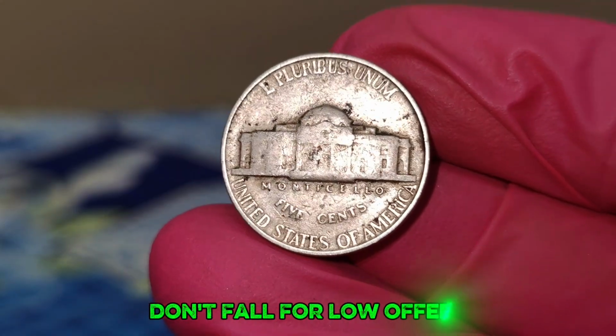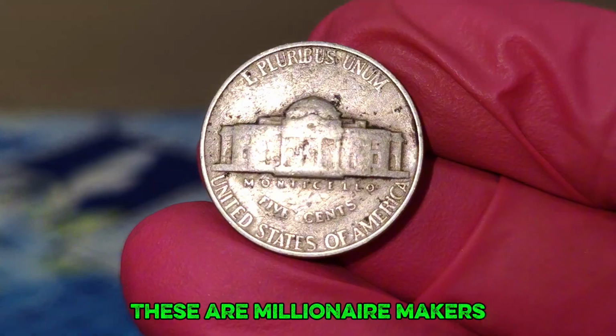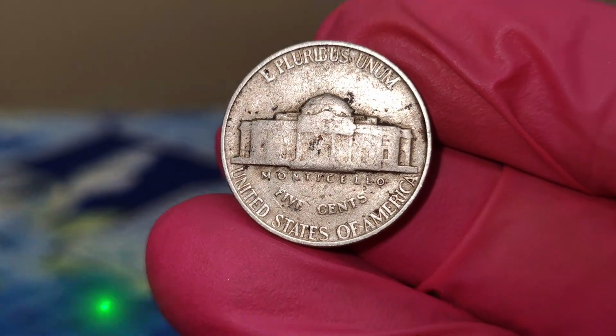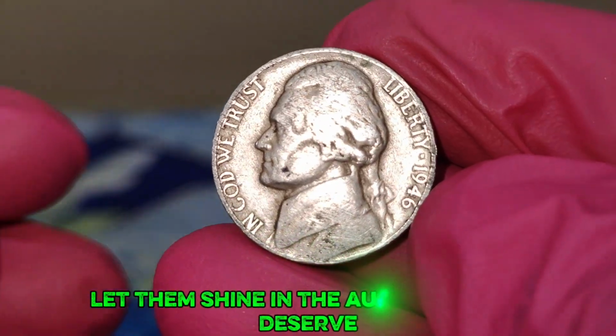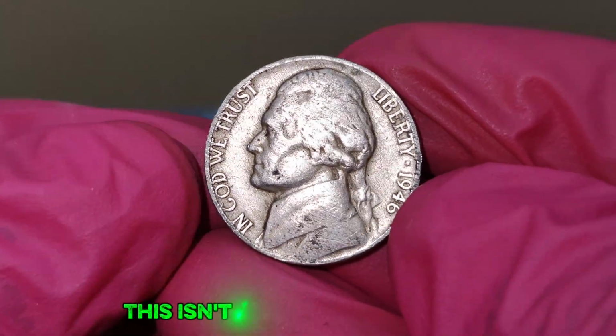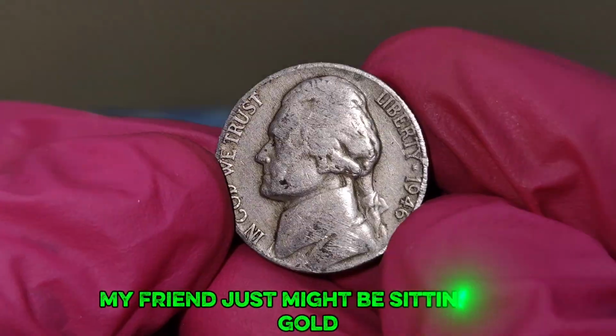Don't fall for low offers. Don't trust the common market. These are millionaire makers, and they are just waiting for the right moment to explode in value. Protect them. Showcase them. Let them shine in the auctions they deserve. This isn't just coin collecting. This is treasure hunting, and you, my friend, just might be sitting on gold.